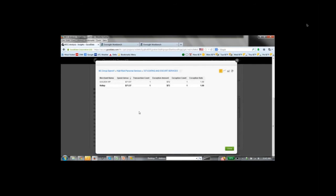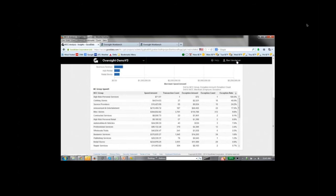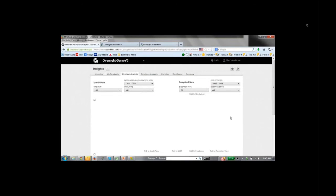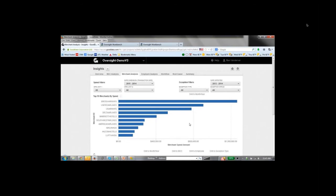So, maybe it was customer entertainment. We don't see how they actually classified it here, but most companies aren't going to be happy about that kind of thing, or at least, you know, put it out of pocket and just submit a receipt. I don't know. So that's the MCC group. The merchant view is very similar, just by merchant, so it drills down to a little bit lower level of detail. I'll skip that one quickly.